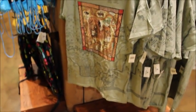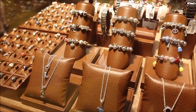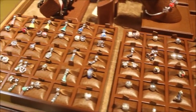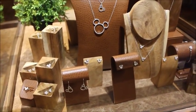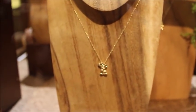I'll show you my favorite case though. Here's some cool Animal Kingdom shirts. This is my favorite case though. It is the Pandora case. Beautiful! That's where all the expensive things are. Pretty watches. So nice. And then this one's got fine jewelry as well. Pretty! I mean, look how stunning. Look at that. Oh my gosh, how pretty. So delicate.